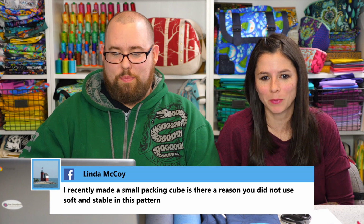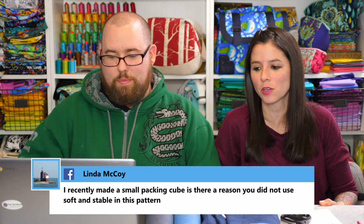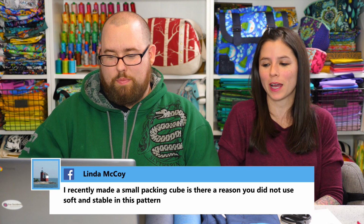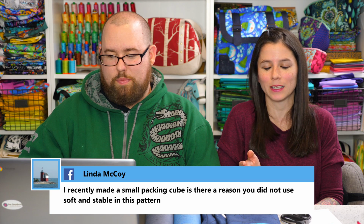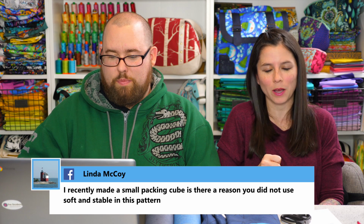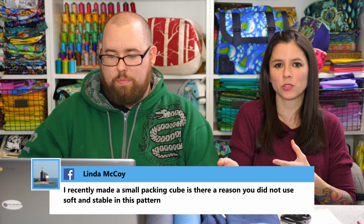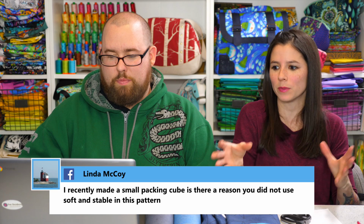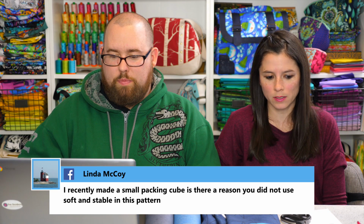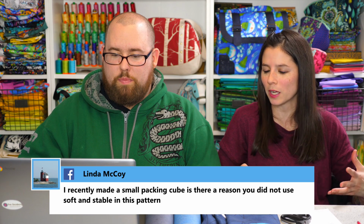Linda says, I recently made a small packing cube. Is there a reason you did not use soft and stable in this pattern? So the original iteration that I made of the vacation packing cubes, I did actually make it in foam interfacing. And then I had second thoughts about it because I thought it was intended to be put in a suitcase so you can put all your clothes and have them in different sections when you're traveling. And then I thought the foam interfacing, in my opinion, felt a little like overkill.